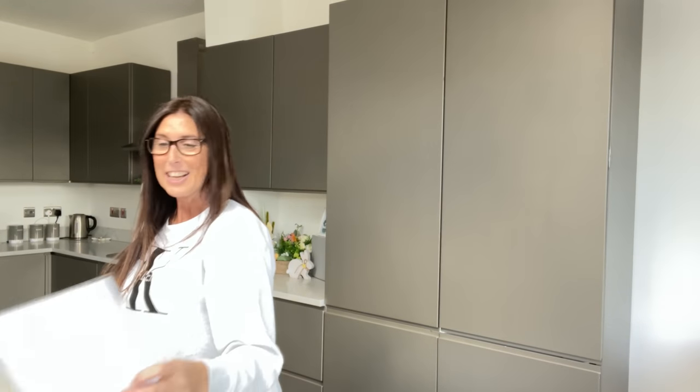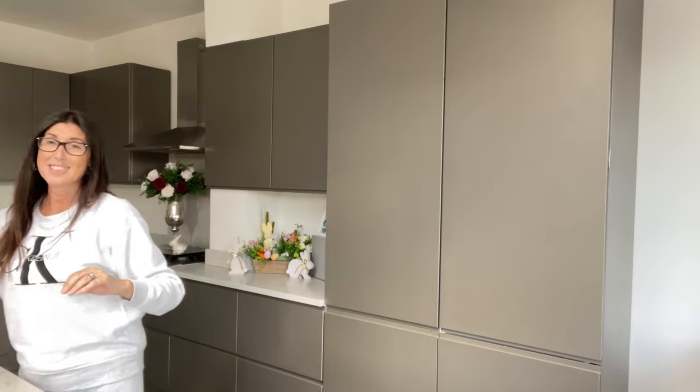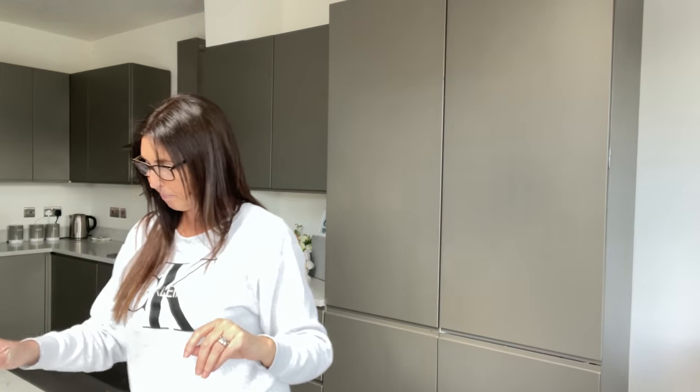Cards. I always pick up cards in there because, you know, if I'm in there, I'll get them. And if I'm in the Card Factory, I'll get me cards there. But their cards in Home Bargains are really nice. I mean, this lovely one was 59p. Really pretty. So I picked up a card because I needed some. I've got some birthdays coming up.